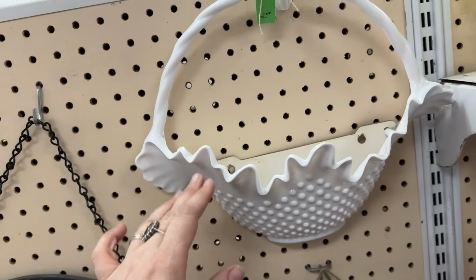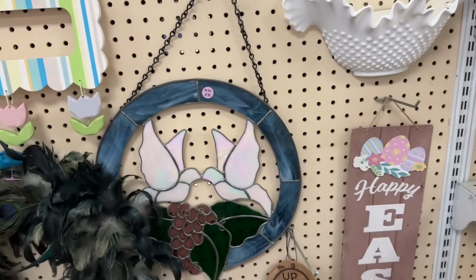That is plastic, but it's cool. It looks like hobnail. Milk glass hobnail. Very cool.